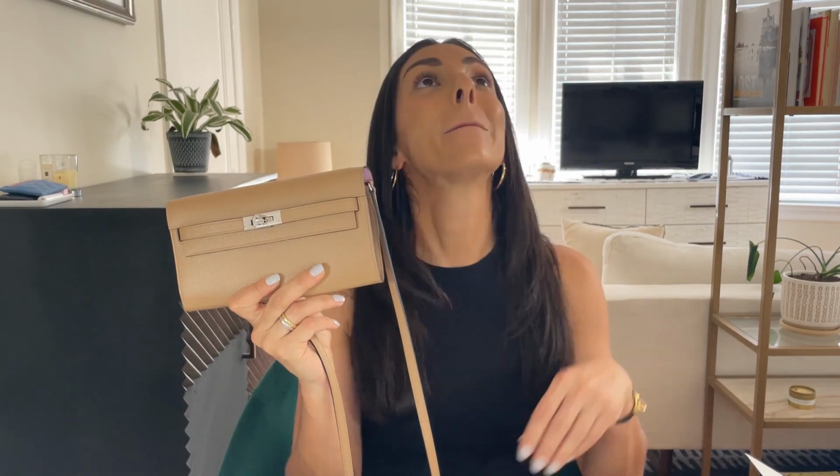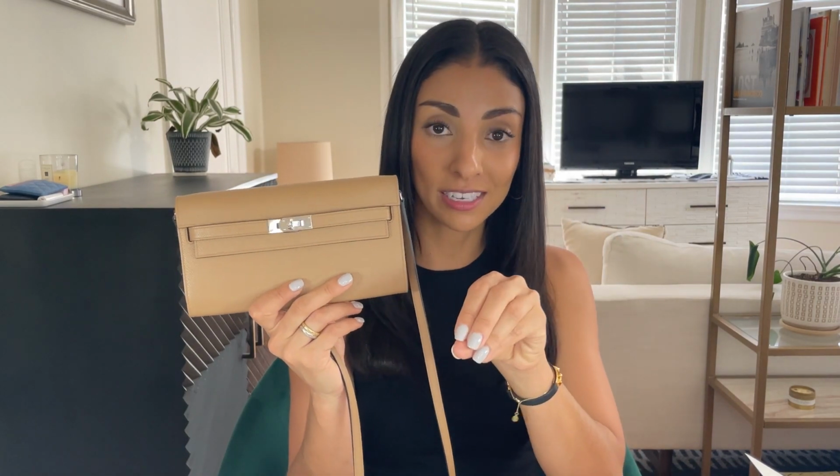And I will tell you, I think the most surprising thing about this bag is how much you can fit inside. If you just take a look at this bag, it looks like a really thin bag, and it does not seem like it would fit a lot, but that couldn't be further from the truth. She is like a silent sleeper, like she's a workhorse. She can fit so much inside. So let me show you everything that will fit inside this bag.